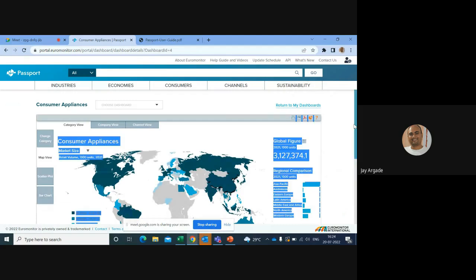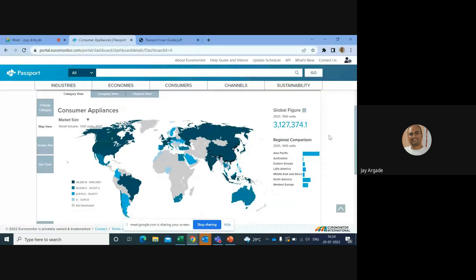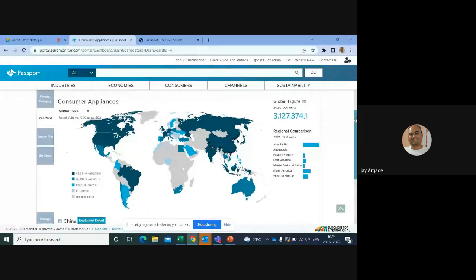And this will provide us a map view of the industry as a whole in terms of market size. We just need to hover around the map and we get some information on, say, a particular geography. Say for example, in China the market size is this much, in million units, like this is a unit price. So this is how we provided the market size.